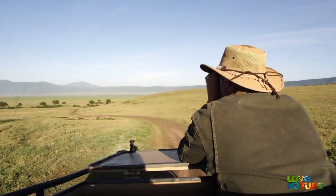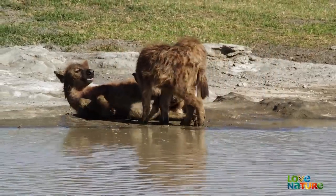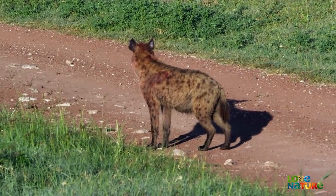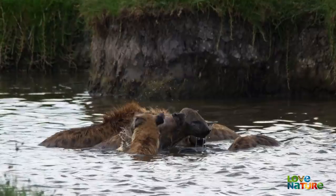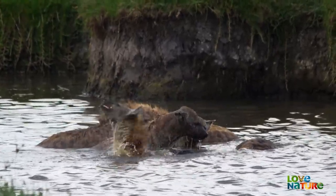While Jean has been looking for the elephant, he has come across two of the most prominent predators on the crater floor. As Jean is watching the hyena, several of the animals with blood on their fur head off into the distance. This can only mean one thing. The hyena are feeding on a kill.